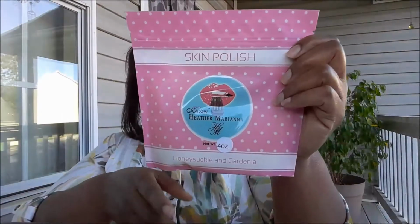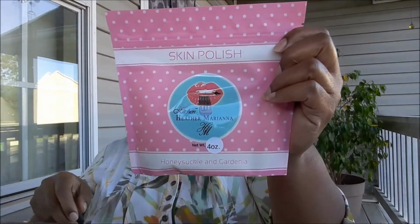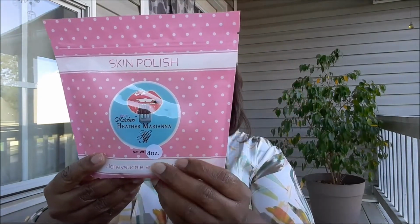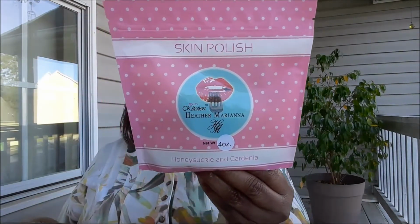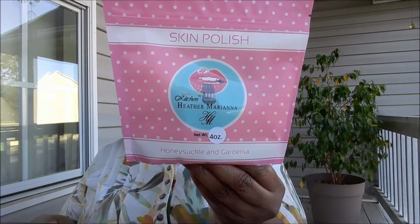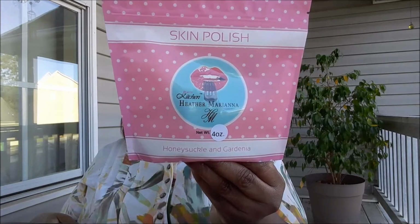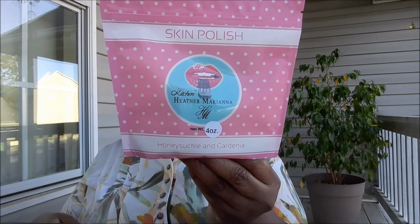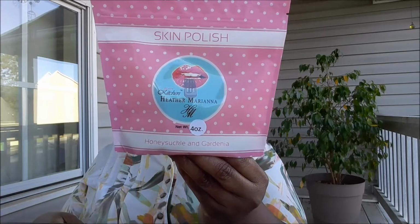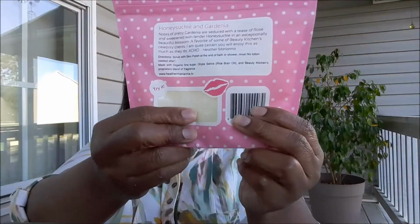And the next thing is Skin Polish by Beauty Kitchen. It says honeysuckle and gardenia. It says notes of pretty gardenia are seduced with a tease of rose and sweetened with tender honeysuckle in an exceptionally beautiful blossom. A favorite of some of Beauty Kitchen's celebrity clients. I'm quite certain you will enjoy this as much as they do. And then it has a little window so you can see the scrub.